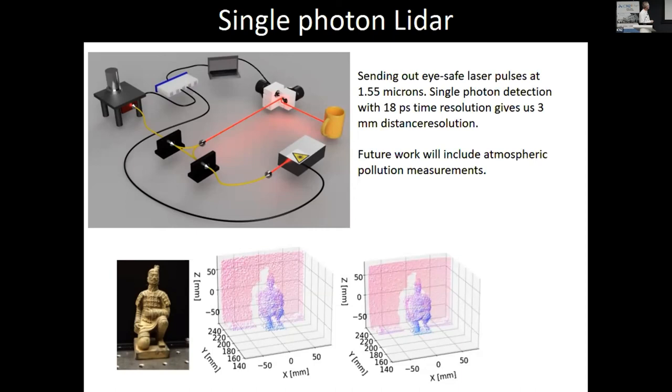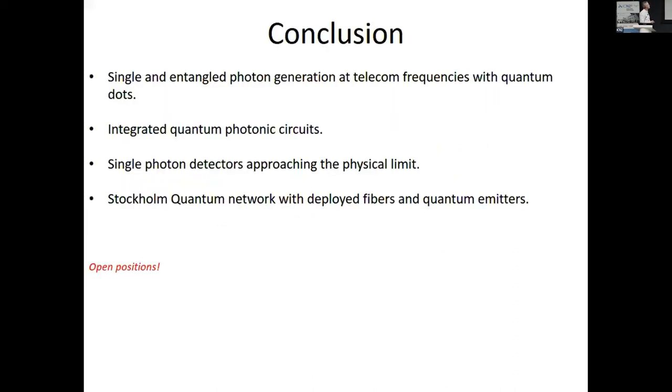And then we measure the time it takes as we scan our laser on the little figurine here. We measure the time it takes for the laser pulse to come back. And this is what you see. This is obtained by just measuring how long it takes for a single photon to come back from the statuette, for every orient direction. And we can have, as you can see, millimeter-like resolution at the single photon level. That's now possible. And what we now want to do is atmospheric pollution measurements, a similar concept, but on CO2.